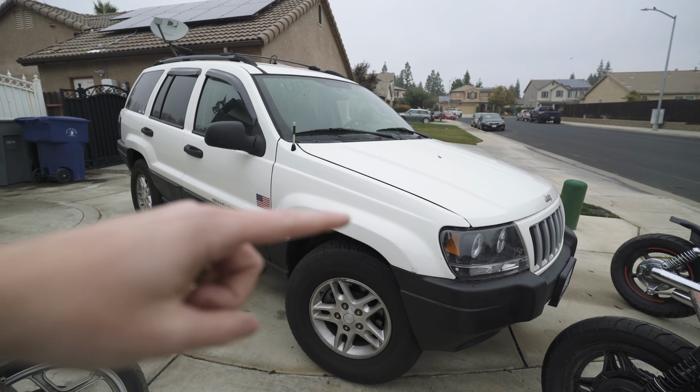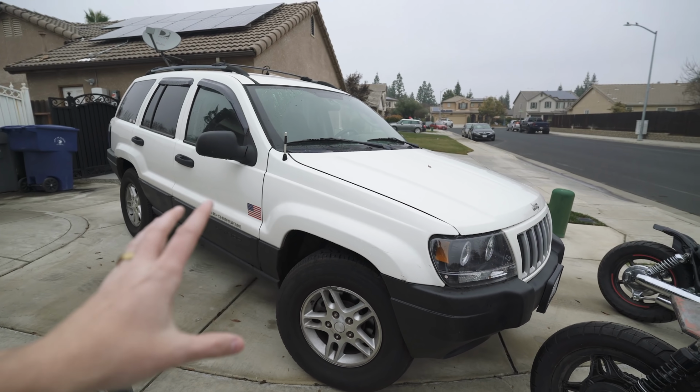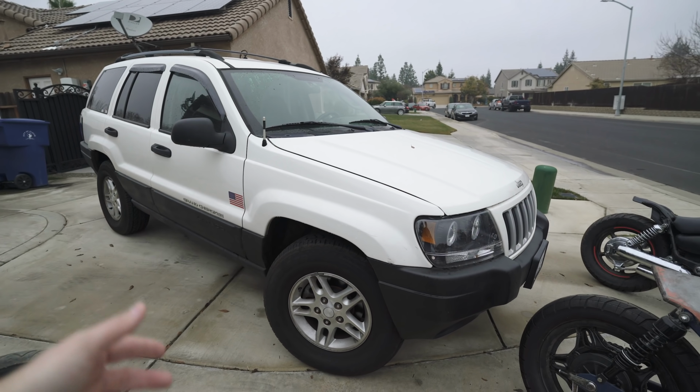And I definitely am gonna at some point throw a lift kit on it, some pod lights up there, or a light bar, who knows, and just trick it out a little bit more. But it's been a great Jeep, and it's super fun to off-road with.